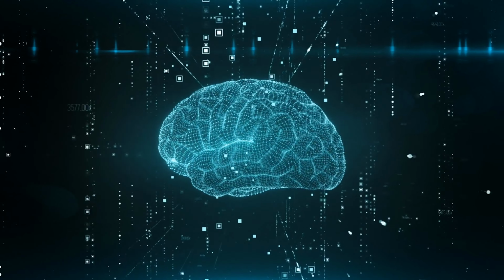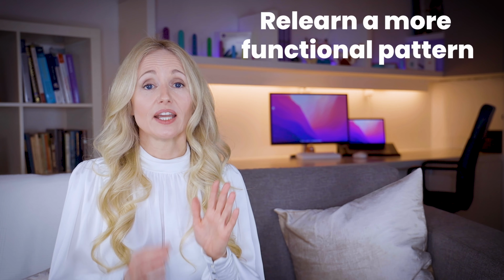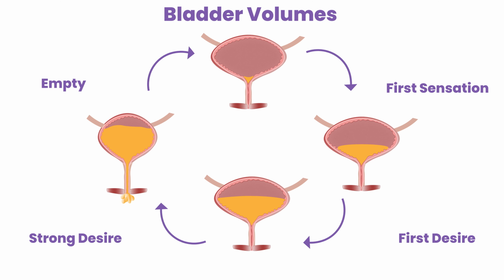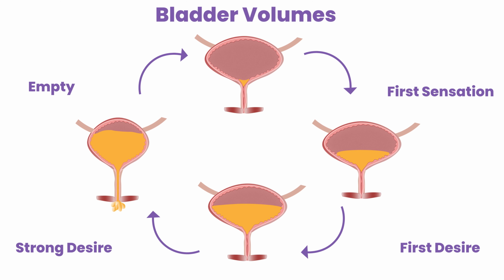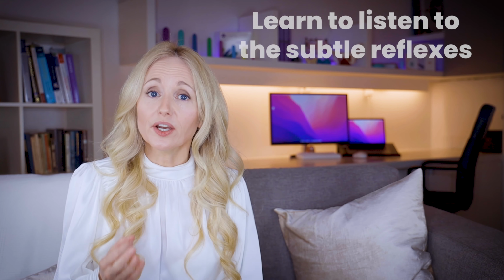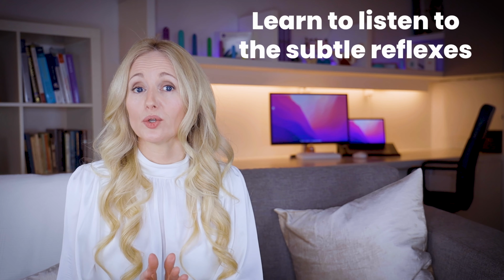Bladder retraining is a process that reprograms your bladder function to a more optimal pattern. And bladder function is a learned mechanism, so retraining is effectively relearning a more functional pattern. The goal is to train the bladder to fill, store and empty on a routine basis, and a big part of this is learning to listen to the subtle reflexes that your nervous system uses to communicate with you.